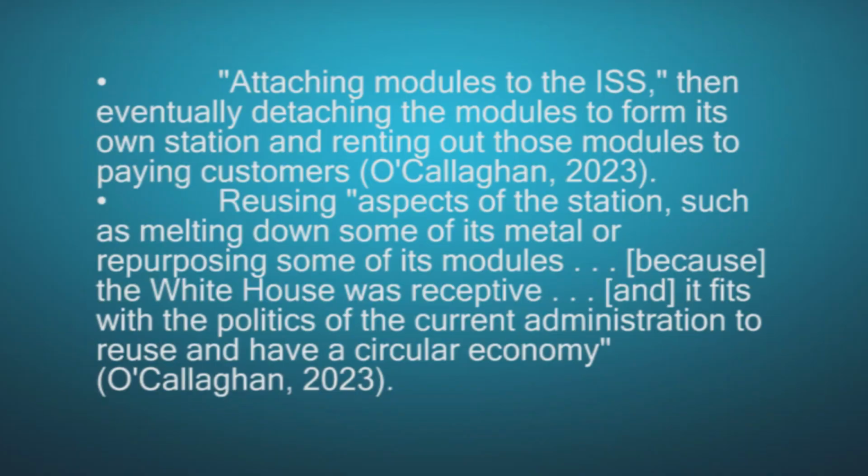Other ideas include reusing aspects of the station, such as melting down some of its metal or repurposing some of its modules, because the White House was receptive, and it fits with the politics of the current administration to reuse and have a circular economy, or bringing either parts or modules back to Earth for display in museums.